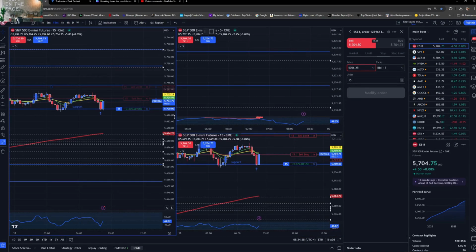How the hell do I get back to Discord? How the hell do I get out of the screen? All right, I guess we got to minimize. All right, so what's up, Discord?